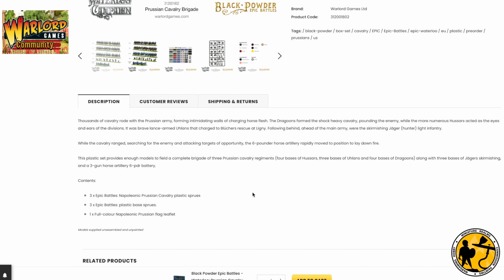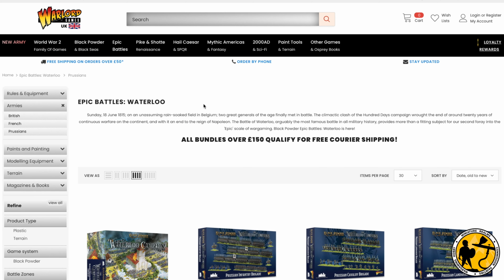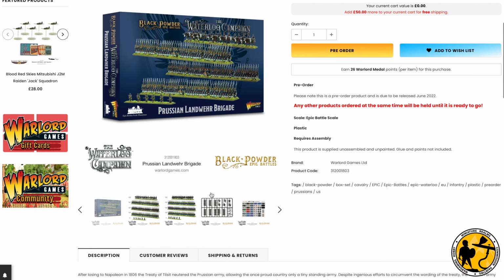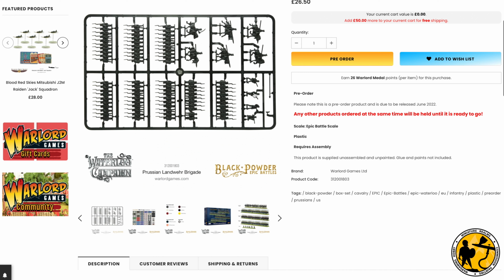Now, as I mentioned a moment ago, you didn't have this available when I looked at the Landwehr, so I'm just going to make a little comparison, and it is relevant to this. So we go to the Landwehr entry, and we look at the sprue. To remind you, for those of you who haven't seen the video or maybe watched it a while ago, there's 4 Jaegers on here, so there's a little bit less, but they managed to squeeze extras on there, and I think it's a good thing.